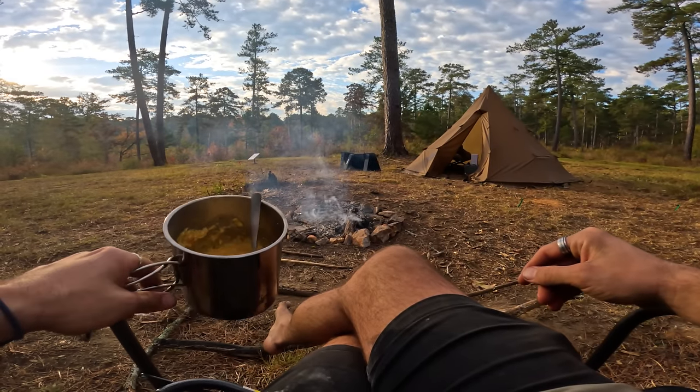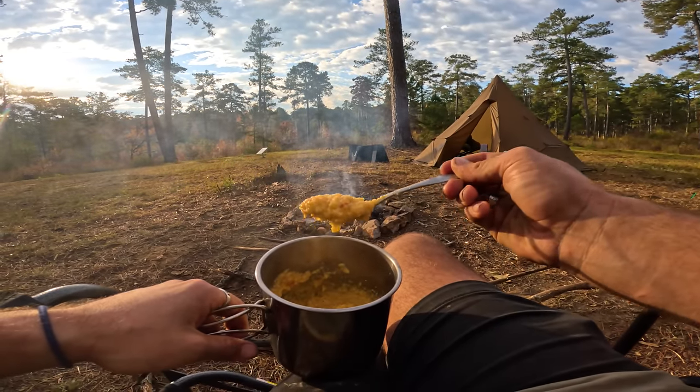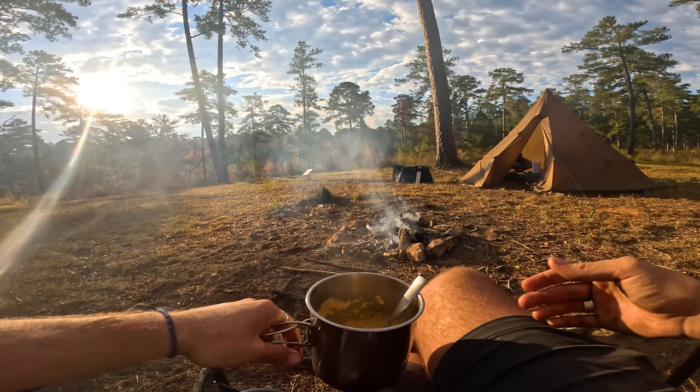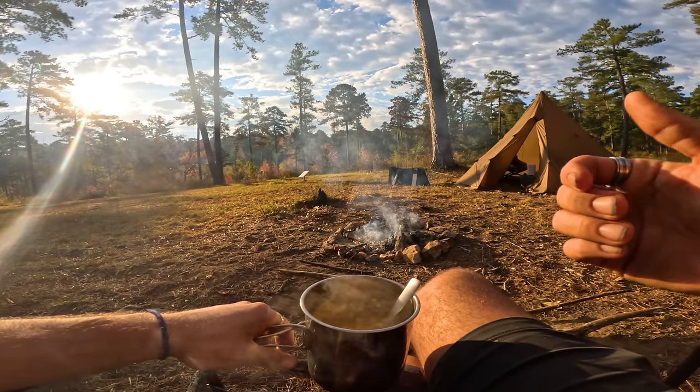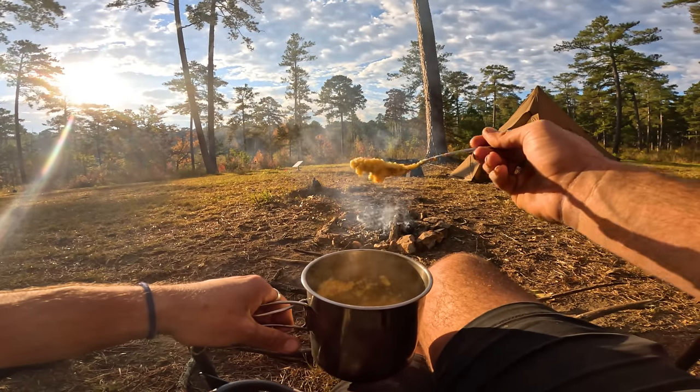Boom, nice little camping breakfast. Not super nutritious, but definitely delicious. But we've got our sun pouring in, giving us some morning vitamin D. So life is pretty good. All right, let's give this good old fashioned taste test.